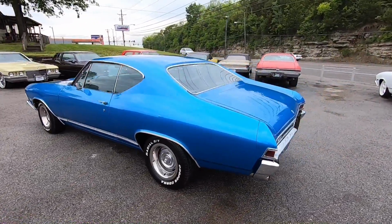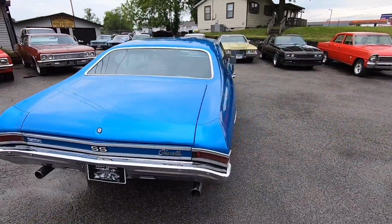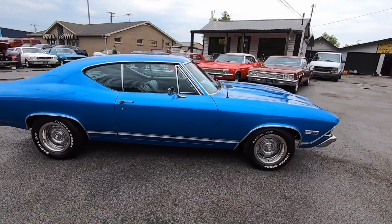There's a lot of people who buy these cars from out of state and they don't want to drive all the way here without seeing all this. Getting ready to do a test drive. I'm going to put the link at the end of this video in the bottom right hand corner so you can click it, see the test drive video.